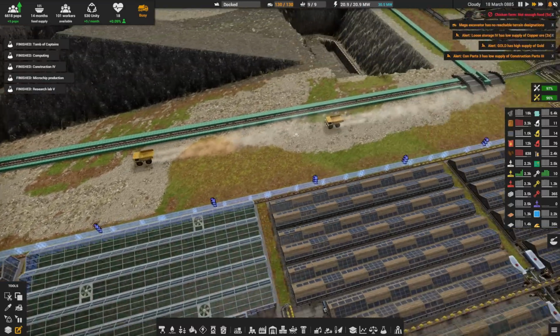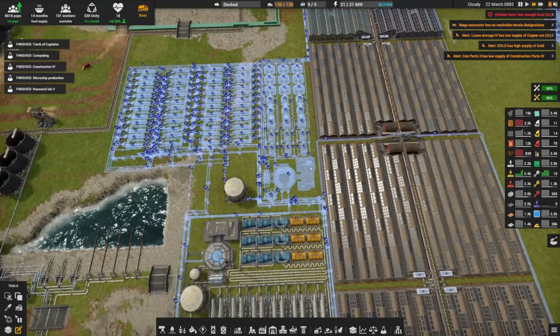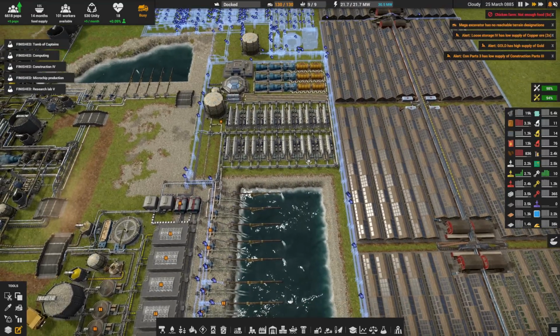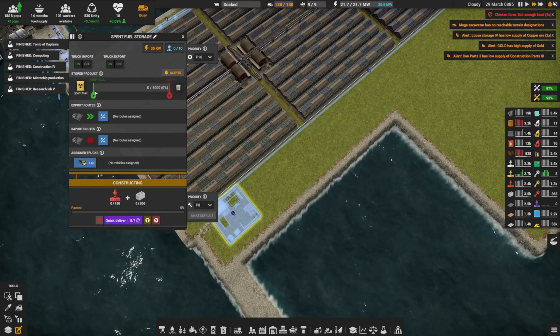So we get to recover a whole bunch of construction parts, which is great because you're about to spend a whole bunch of construction parts. First thing we're going to be doing is this. This is going to be waste storage.